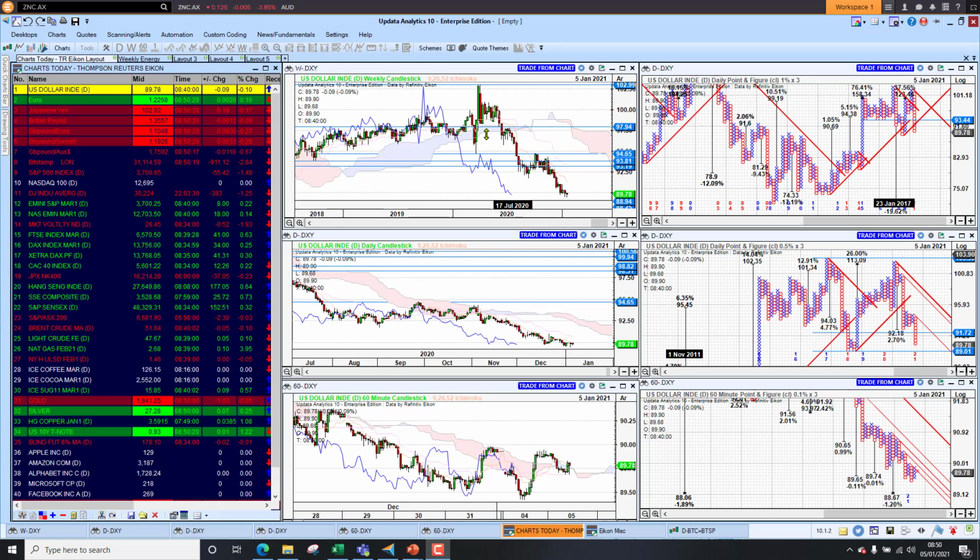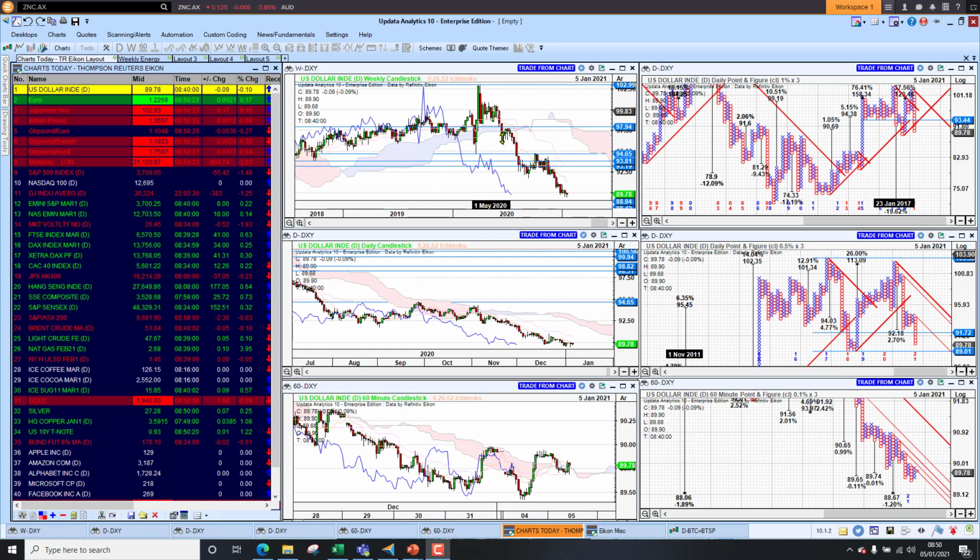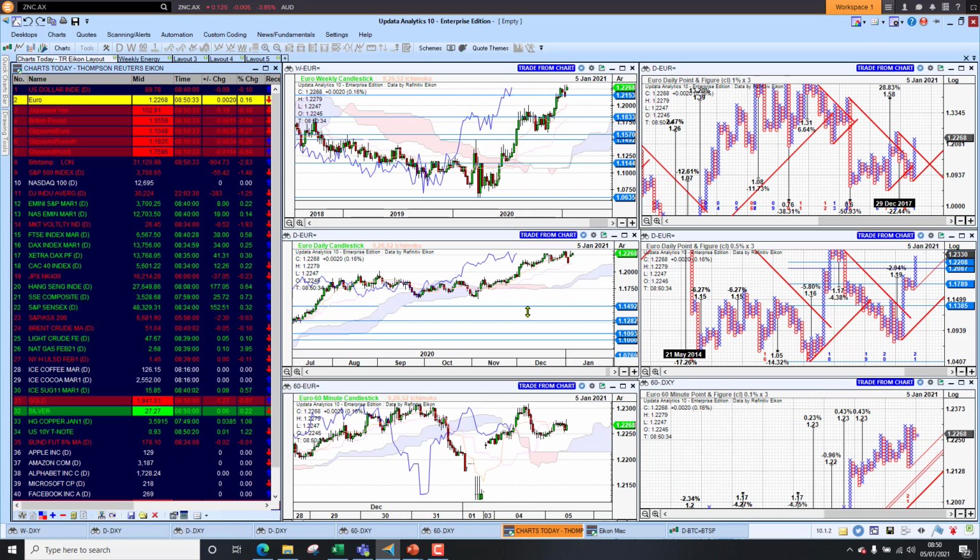Looking at the dollar index sinking lower. This trend continues, dollar weakness. We did have a little bit of respite yesterday, but the trend is unchanged. We're bearish on all three time frames, and that means that the euro against the dollar is looking strong.